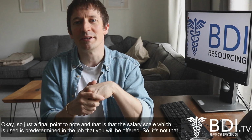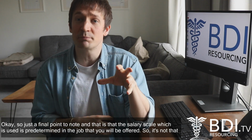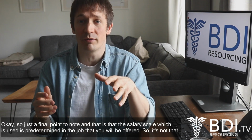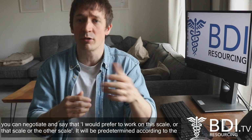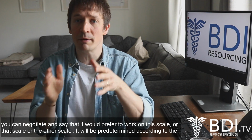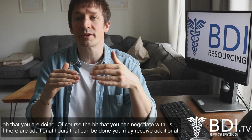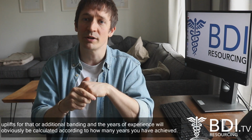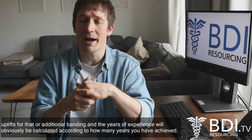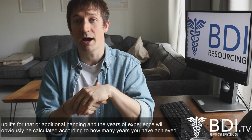Okay, so just a final point to note, and that is that the salary scale which is used is predetermined in the job that you'll be offered. So it's not that you could negotiate and say, well, I'd prefer to work on this scale or that scale or the other scale. It will be predetermined according to the job that you're doing. Of course, the bit that you can negotiate with is if there are additional hours that could be done, you may receive additional premium uplifts for that, or additional banding, and the years of experience will obviously be calculated according to how many years you have achieved.